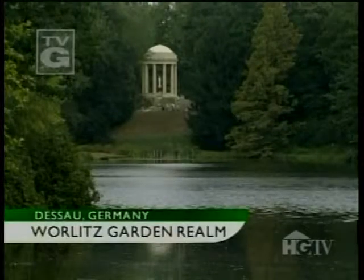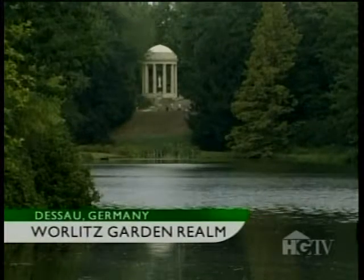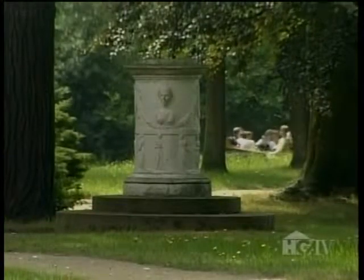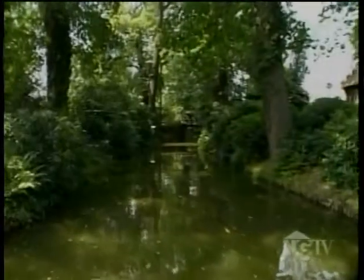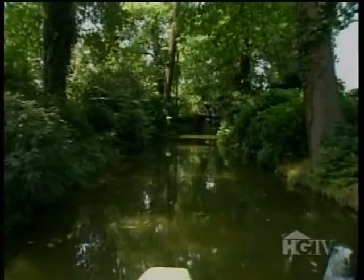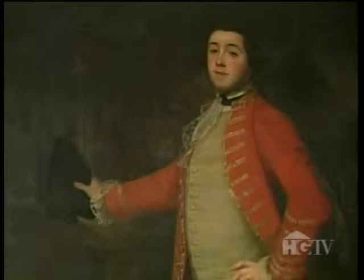One of these people. The next stop on World Garden Tour is a splendid garden kingdom in Dessau, Germany, known as the Wörlitz Garden Realm. This magical place was created in 1748 by Prince Leopold III, Friedrich Franz of Anhalt-Dessau. Franz was a peace-loving prince who would rather create a garden than build an army.